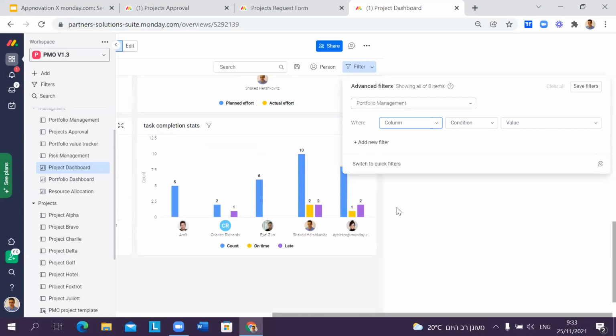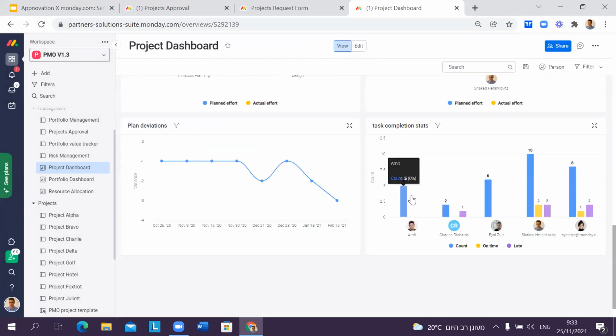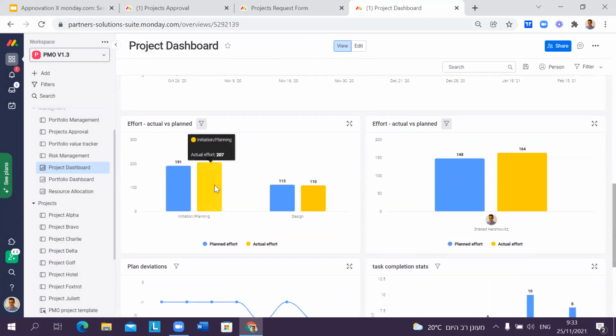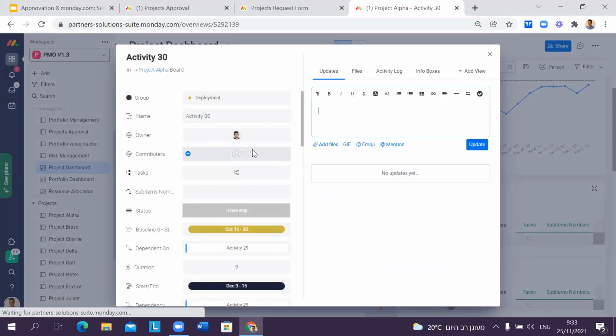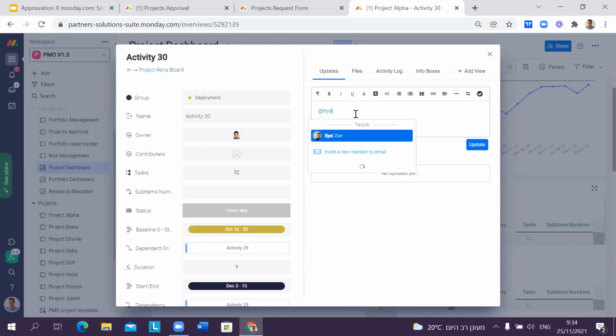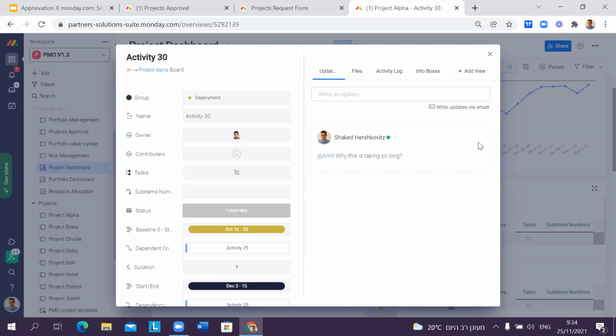Maybe one last example. So I just clicked on Amit, or I'll click on, maybe we'll find something else. The moment I click on, here it is. Okay, so I want to communicate with Amit, and I see that there are some future tasks that he didn't report on. So I can basically say, Amit, why is this taking so long? Very similar to the social media concept.